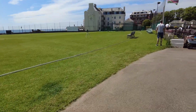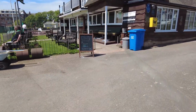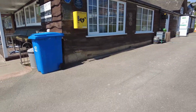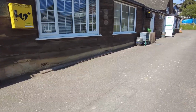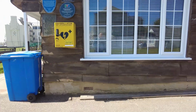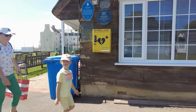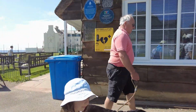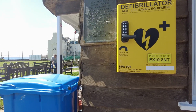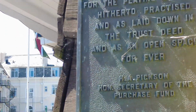So if we follow the path around, we've got the cricket pavilion here, which is not just any cricket pavilion, it's actually thatched. And if you exert yourself too much, you can always have a quick defibrillate. And another blue plaque. You can't turn a corner in Sidmouth without coming across a blue plaque. So I'm finding out.